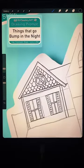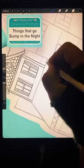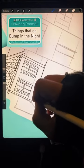Like I've said time and again, anyone can draw. And if you're following along and you're doing what I'm doing, you're drawing. You are drawing.